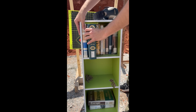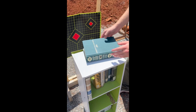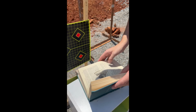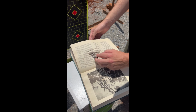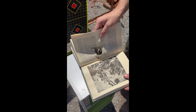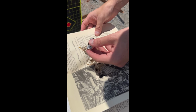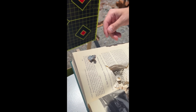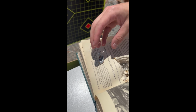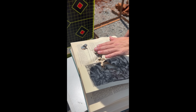Let's see what we got. Put that down. Let's see. Oh yeah, you can see the shockwave through the pages of the bullet expanding and delivering all of its energy. Oh, that's still hot. Wow. It's not an advertisement for Grizzly or anything, but you can see it expanded right up to the base there and probably retained its weight pretty well. And it's just absolutely demolished. That's the best penetration we've had.